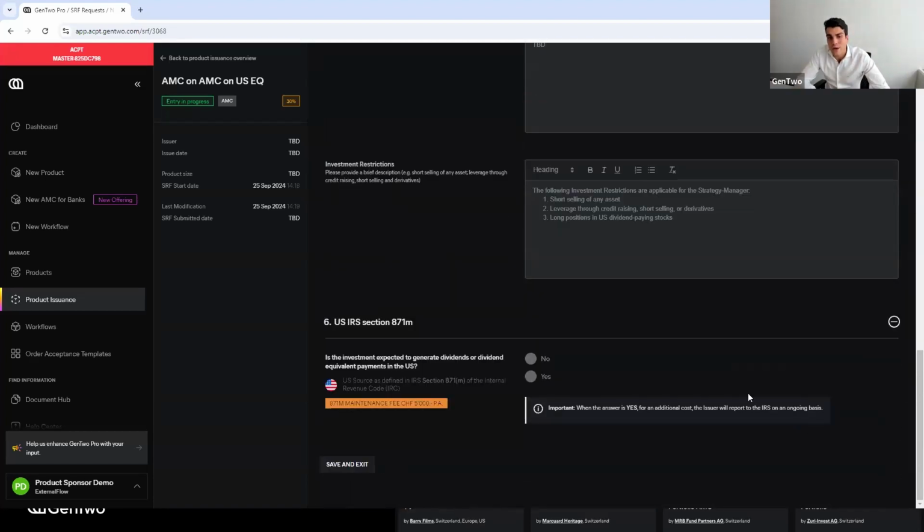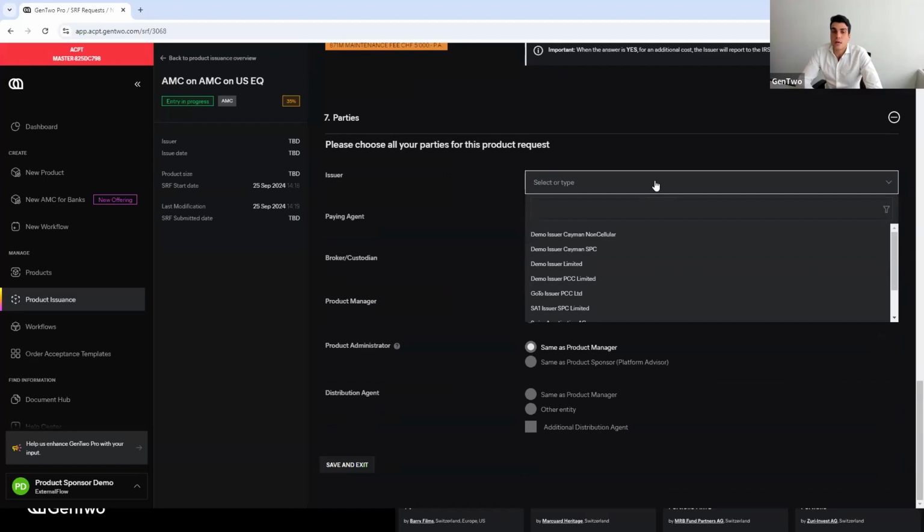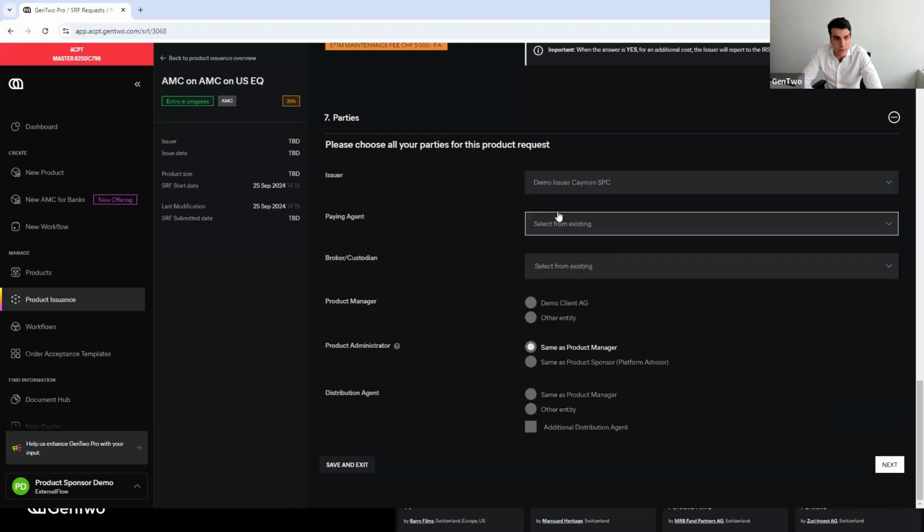Then here we can ask a question regarding the US dividend paid by US stocks. So if we foresee that we are going to hold US stocks that are going to pay a dividend, then we need to click on yes. In my case, I'm going to manage a US long only strategy, so I will receive some dividends. Then the issuer: here, as I said before, you as a client will have your dedicated issuer. So let's say that I have an issuer in Cayman. That's my demo user Cayman.